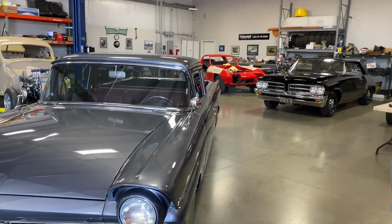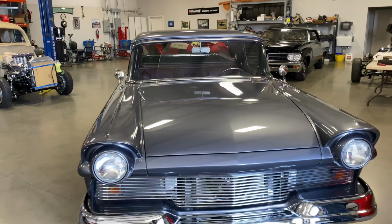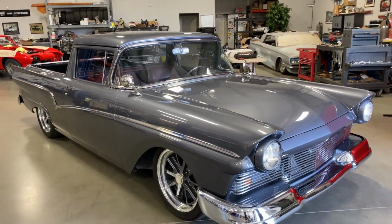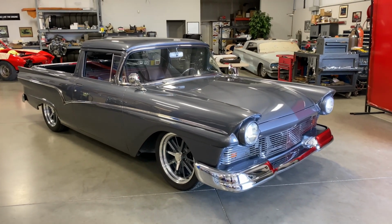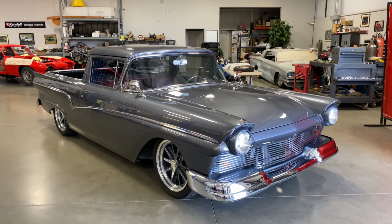Beautiful. All right, I'm going to pull to the side here so we can take a look at this thing. I want to give them a view of what we're talking about here. Now, this is a rare car, right? You don't see too many of these at all. What years did they come out with these? 57, 58, and 59.